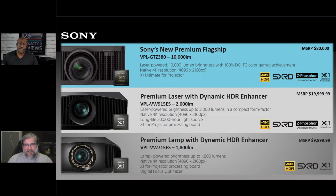Last time we talked about the GTC 380, so our new flagship, which is a 10,000 lumen triple laser, ultra premium projector that's really designed for commercial use, but we're going to sneak it into consumer homes if you really want to, for ultimate kind of HDR. And then we also had a couple of inline refreshes. We had the VW325 that replaced our 695 as a step-up lamp option. And then we had a 915, which replaced the 885 as our entry 4K native laser projector.